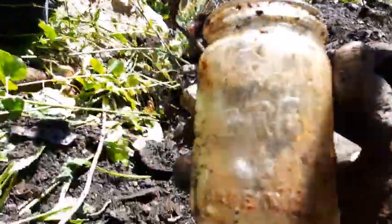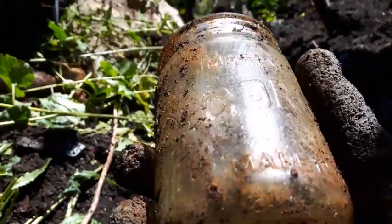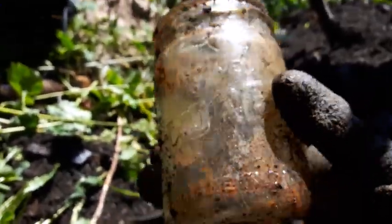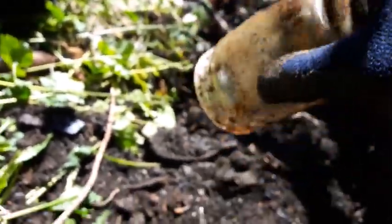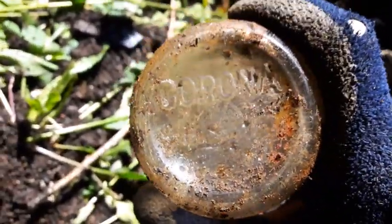There's a jar in the hole here, folks. Check this weird looking thing out. A mason jar. I don't know how well you can see that, probably not very well, but it says Improved Corona. Made in Canada. First time I see one of those. There's Basin Boss too, look. Corona.